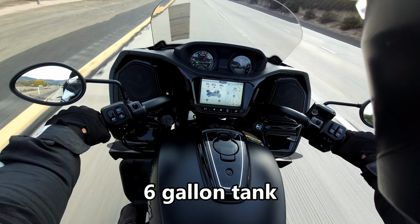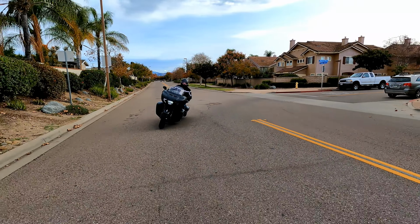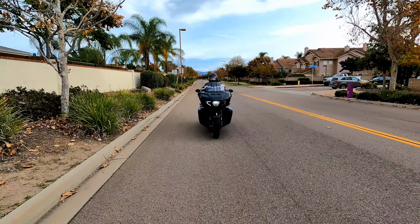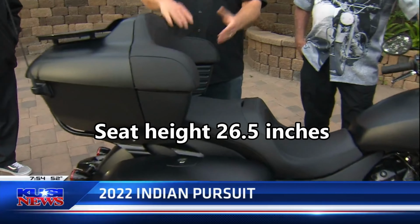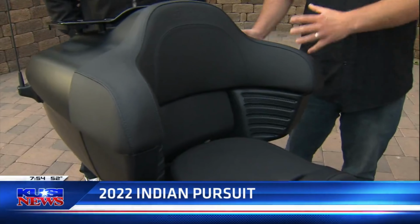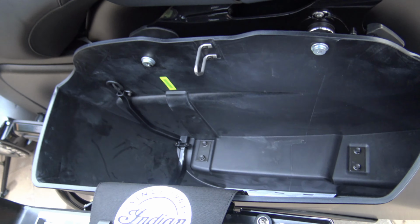This is from North County Indian Motorcycle off the 78 freeway, and I took this out for a few days. It is a 2022 Indian Pursuit. Now, this Pursuit is basically an Indian Challenger with the entire travel pack on it. You have the nice back seat here so someone can fall asleep or maybe just feel like they're riding in a Cadillac. You've got all your luggage here, your saddlebags. You got your rear bag here.